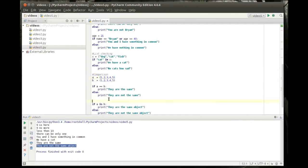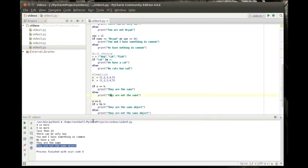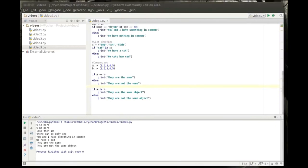Now if you say A equal B, guess what's going to happen? They're still not the same object, because what we've done is we've copied from one to the other. So you can still interchangeably modify those in memory.